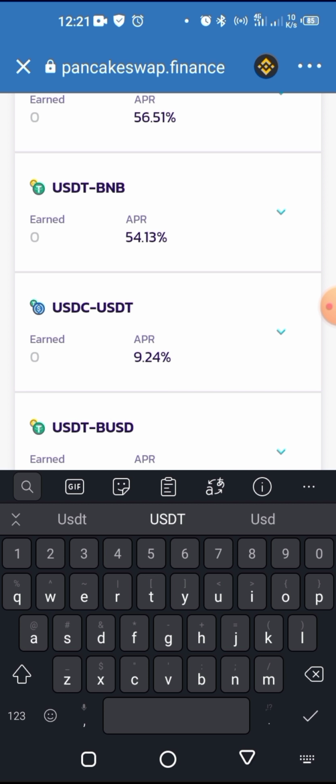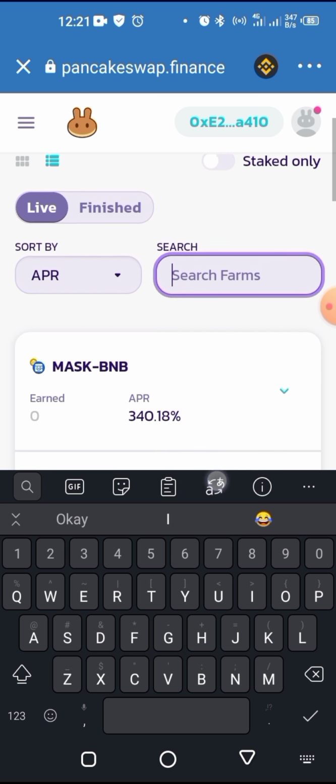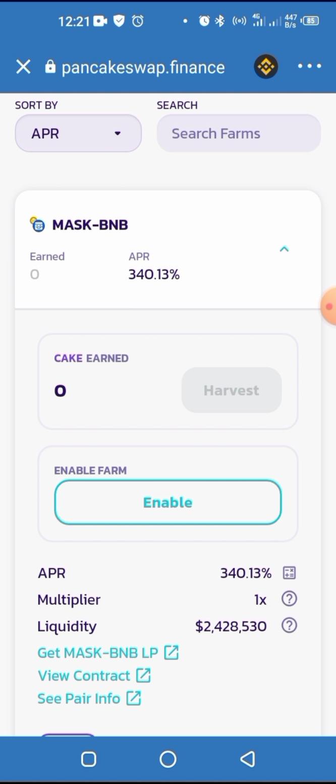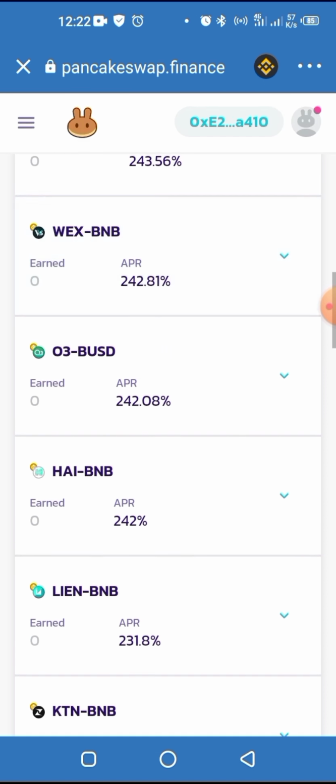With stable pairs, you are not exposed to impermanent loss. Okay, but with unstable pairs, for example, a BNB pair, BNB with any other token, or cake with any other token, you are exposed to impermanent loss. Okay, so that's just something to take note of. So if, for example, I'm chasing APRs and for that reason I go into a max BNB pair, I'm exposed to impermanent loss on both sides, on the max token and the BNB token. But if I do something like BNB-BUSD, I'm only exposed to impermanent loss on the BNB side of things because BUSD is a stable token. So that's just something to note.